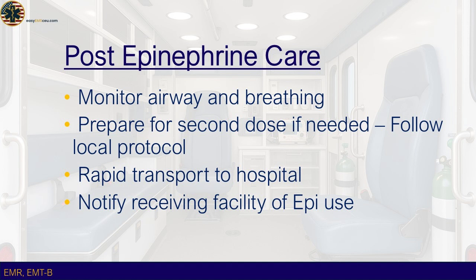While this response is normal and often beneficial in counteracting the effects of anaphylaxis, it is essential to observe for excessively high heart rates that could potentially lead to complications, especially in patients with underlying cardiac conditions. Be vigilant for any signs of deterioration. Prepare to administer a second dose if symptoms persist or return. This decision should always be guided by your local medical protocols. Do not delay transport. Initiate rapid movement toward the nearest appropriate hospital.